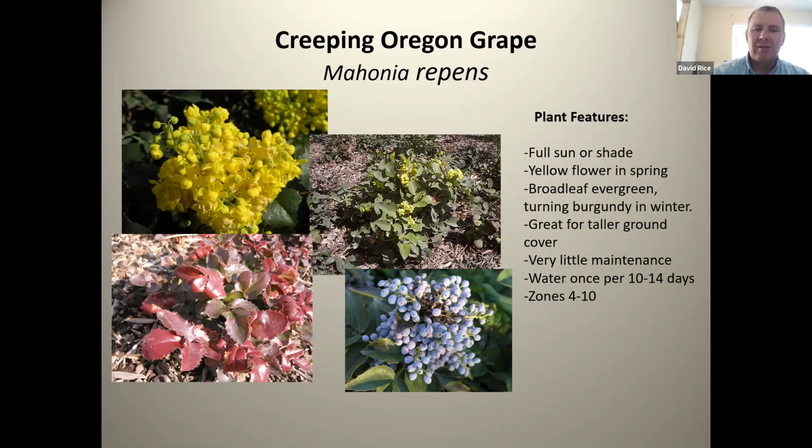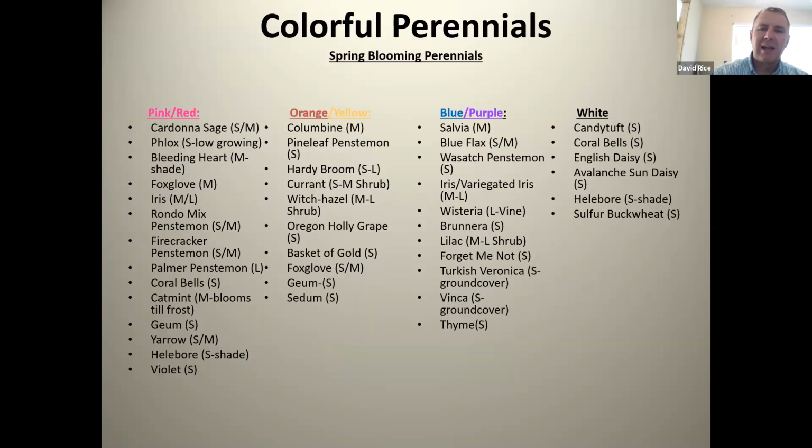These are really tall. And then the fall color of the leaves is that burgundy color. And they're evergreen. They're a little bit pokey, almost a little bit holly-like. You'll see these up in the foothills when you go hiking. If you hike up in the mountains a bit, you'll see these. They're cool plants. If you like something tall, maybe an understory ground cover, these work great.